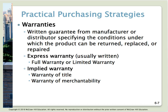An express warranty is usually in writing, and it is created by the seller or the manufacturer and can be for a full or a limited warranty, whereas an implied warranty is the result of the product's intended use or other suggested understandings that are not in writing.